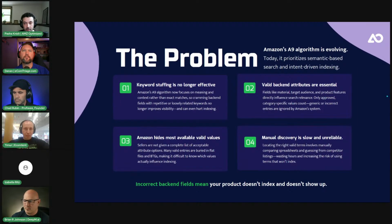So here's the problem. What we're noticing is that Amazon's algorithm is evolving and changing pretty fast. And so that means that we have to be pretty nimble. Amazon is starting to prioritize semantic-based search and intent-driven indexing. So what that means is keyword stuffing is not as effective as it used to be, kind of the days of putting a bunch of keywords into every field possible. And then Amazon's like, oh, that's clearly the right choice. That's not really happening as much.